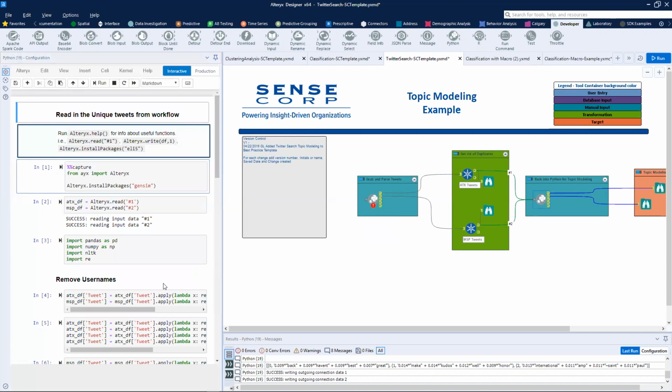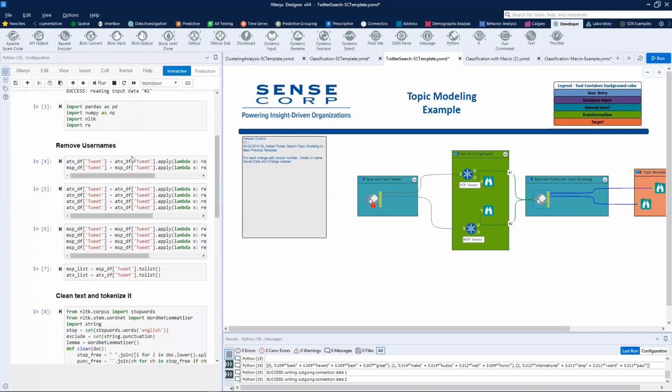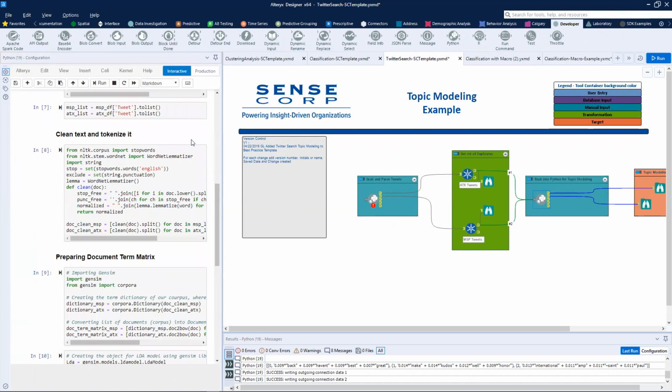And so again, I import the libraries I need, and then I do some data cleansing. So I remove usernames. I don't need that. That's not important in my topic modeling. I clean and tokenize the text. So basically, I'm removing any stop words, any punctuation. I'm normalizing all the words. So kind of removing those endings from the words and just getting the root of the word.